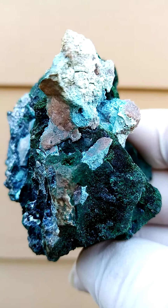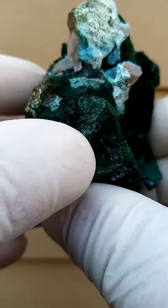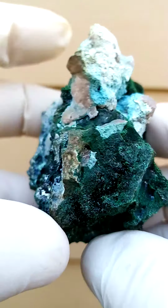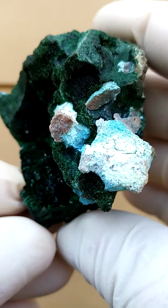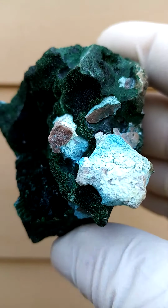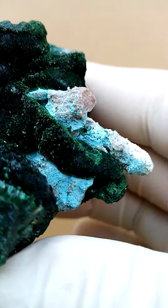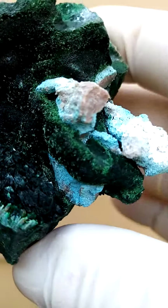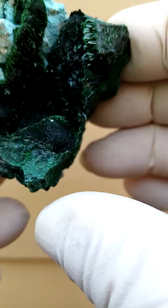Because typically from Mashamba, when I find the Shattuckite, I just want to show you the camera is blowing out the color a little bit. So I'm going to move it this way around just to show you the blue color of these. And this is actually a crust. There we go, a crust of the Shattuckite sitting on top there.